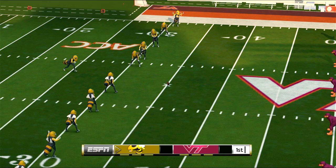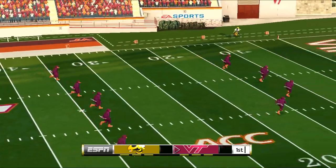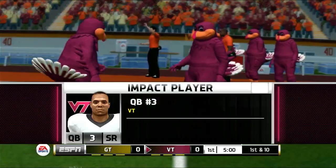Georgia Tech has been waiting all week for this one. Get ready, folks. The opening kickoff is finally here. He sends this one deep, and it sails out of the end zone for a touchback.